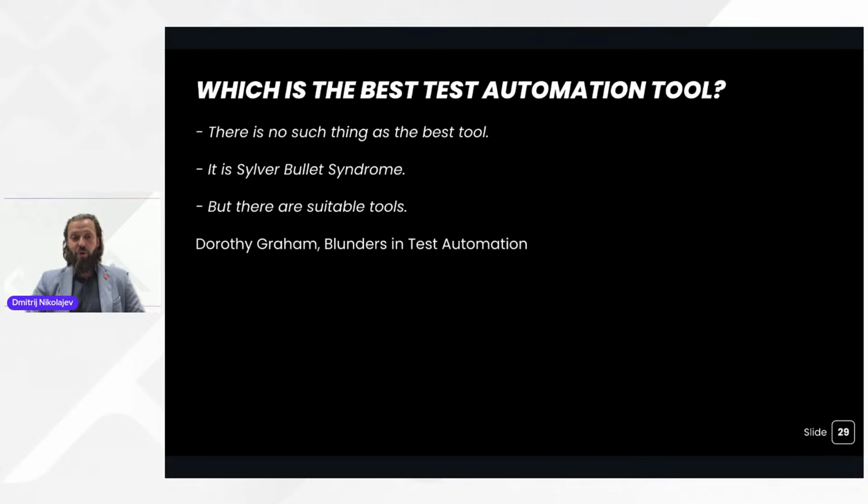I would like to quote Dorothy Graham and her presentation, Blunders in Test Automation. I've cherry-picked these 3 statements from Dorothy Graham. She says there is no such thing as the best tool. And she calls it a silver bullet syndrome, and mentions that there are suitable tools. There are good enough tools, but not the best tools.